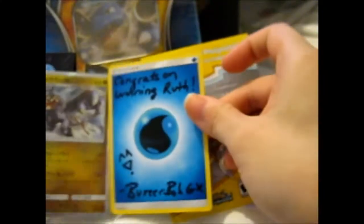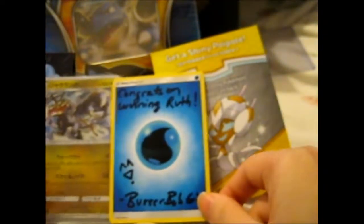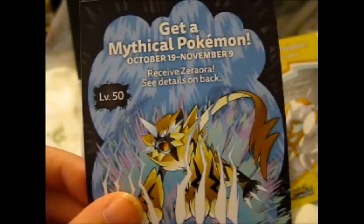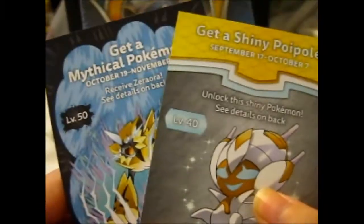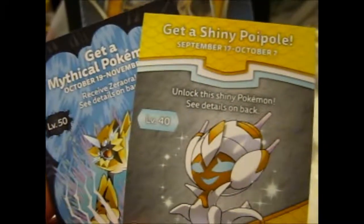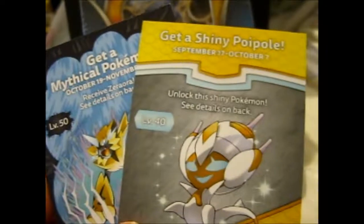Actually, I'm going to do the picture again because I forgot this was on the back. One moment please while I situate this and take another picture. Okay, I am back. Finished taking the pictures, and these two are also what I won, but unfortunately, since they are the US codes, they don't work on my UK game, which is unfortunate.